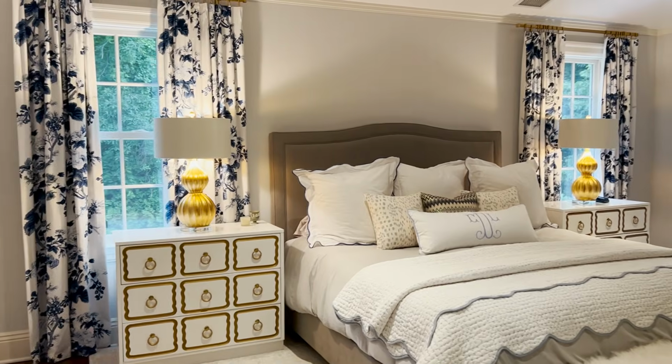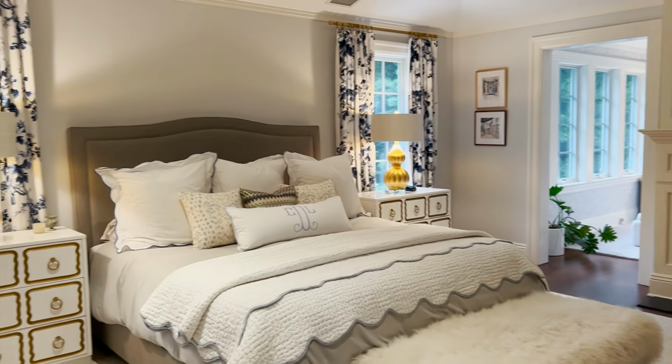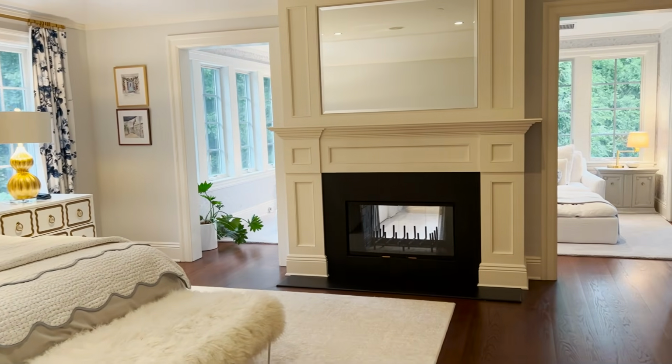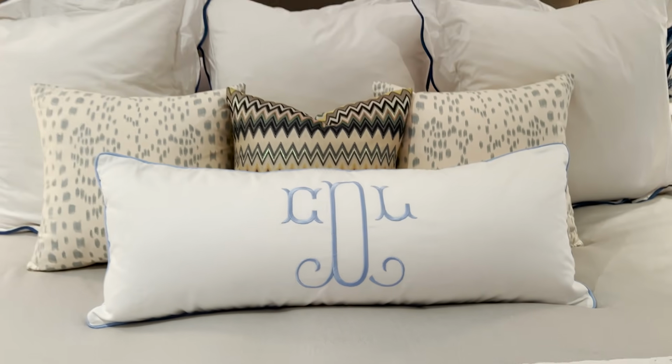So with all the pattern all over my home, this is really my sanctuary where I come to rest at the end of the day, my bedroom, where it's cool, calm, serene, and peaceful.